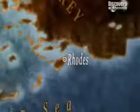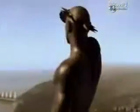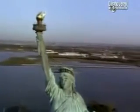The Colossus once guarded the harbor to the island of Rhodes. It stood for nearly a century and was one of the ancient wonders of the world. At 110 feet high, it was nearly as tall as the Statue of Liberty, built over 2,000 years later.